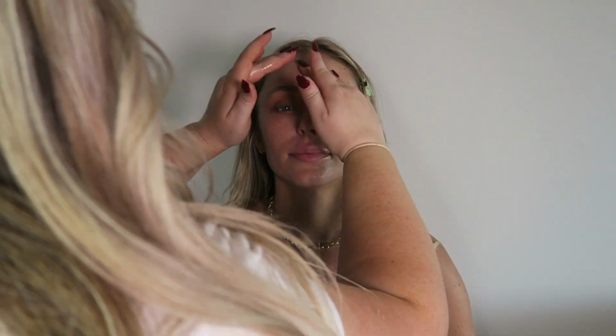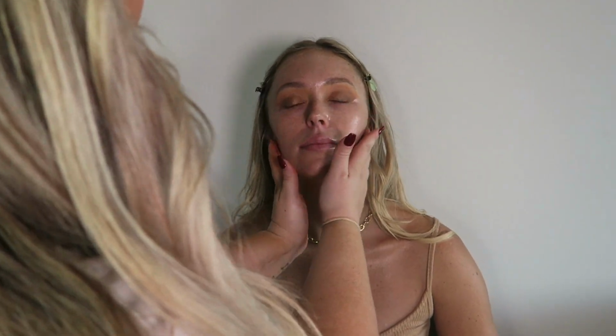I really like using a cream moisturizer and an oil. I know some people don't like to because they think it's gonna look too oily, but I find it works really well on most people. Even if they have oily skin, I'll just do it on the high points of their face for an extra inner glow. And then for foundation, I'm using the Giorgio Armani Luminous Silk.